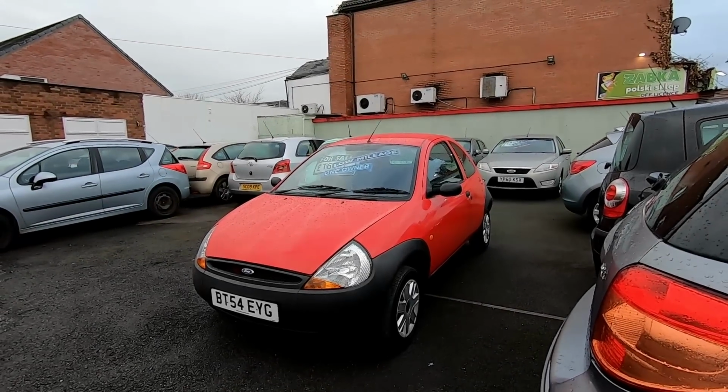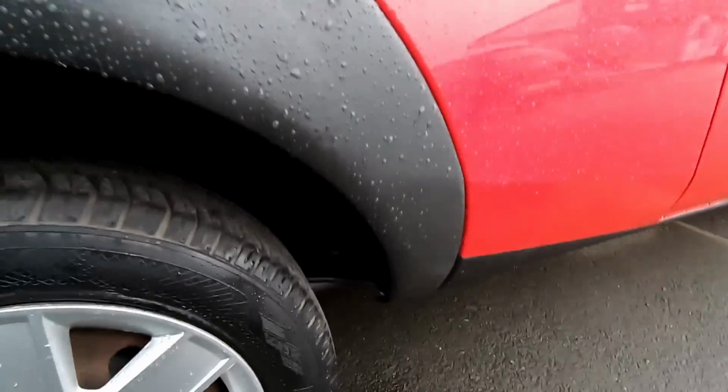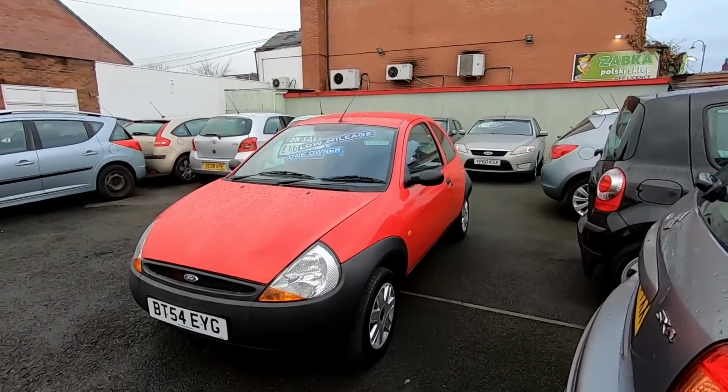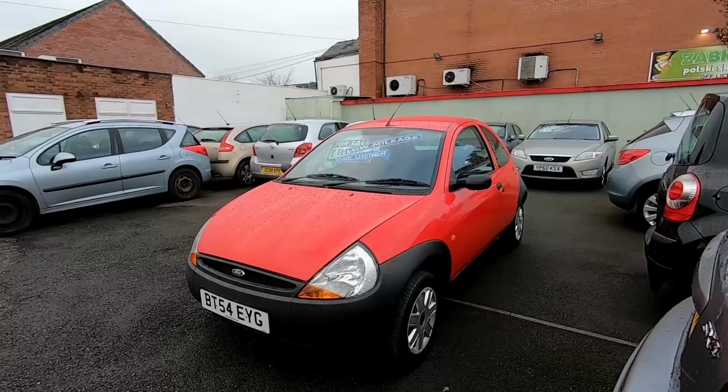So as you can see, it was pretty decent underneath. Since then, obviously, we've also had it Schultzed, as you can see in this clip here. So we hit the whole thing with the whole gun, just put a bit of protection under the back arches and the sills and floor pan. Basically all the main bits you want covering on a Ka. Just really give it a bit of longevity going forward.